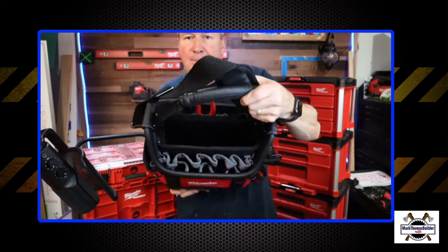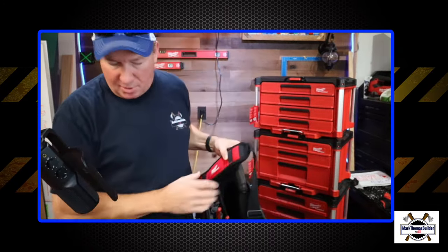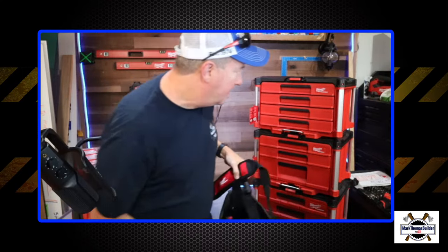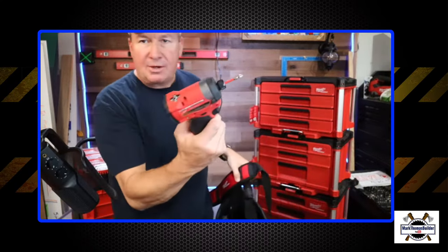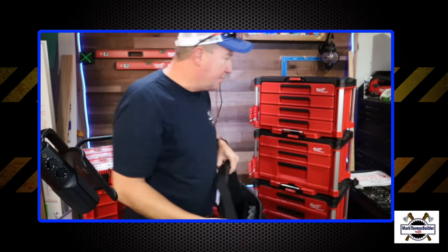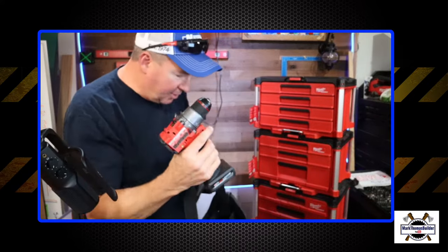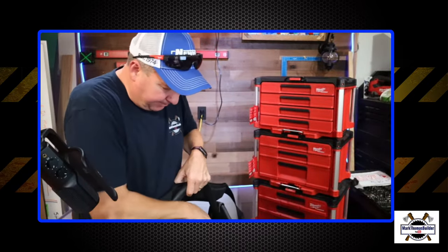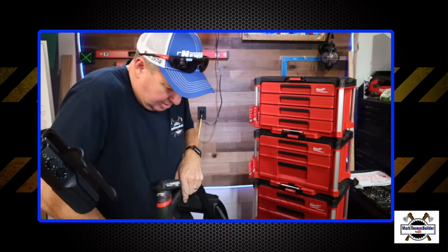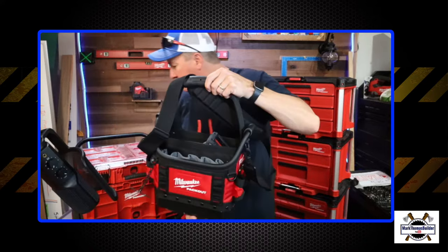There's a lot more room in the middle. I believe in the pictures on the Home Depot website, you'll see where they put an impact driver or a drill driver. This is the M12 impact; you can put that in there. This is the M12 drill driver, the hammer drill. You can see they easily fit those two right there.